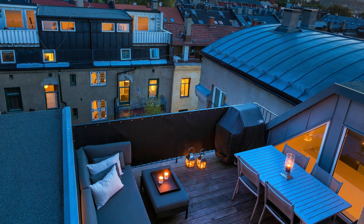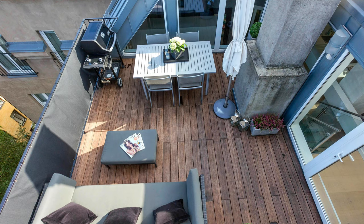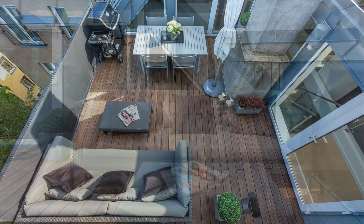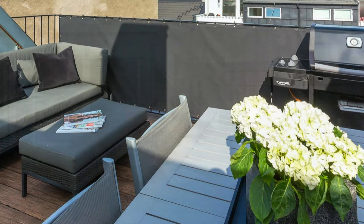But do not forget that any rooftop terrace, regardless of its size, could become your private garden in the sky. After all, greenery makes any balcony or terrace better. A home, townhouse or condominium that has a rooftop terrace can offer a lot to the homeowner, including a spectacular view.